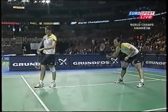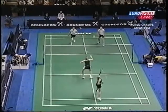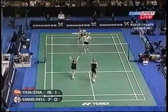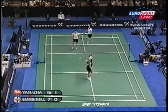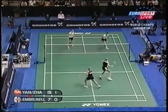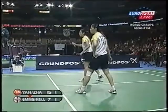Level, play. Second game then. 1 love. Donna just a little bit over eager to get that shuttle early. Service over. Love 1. And an excellent service return from Gail Emms. One of her strengths. And you might say that's lucky, but the top badminton players do practice for net cords. Yeah, it's a very fine margin, and more often than not, they give it just a little bit of air, so if it hits the tape, it is going to go over.